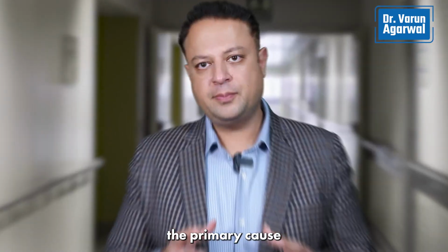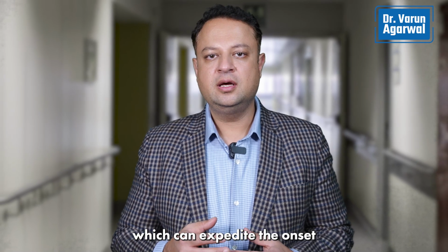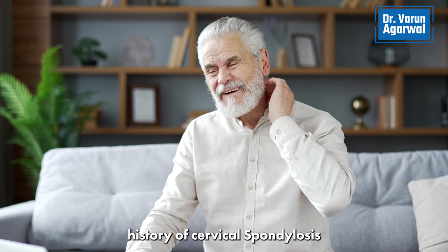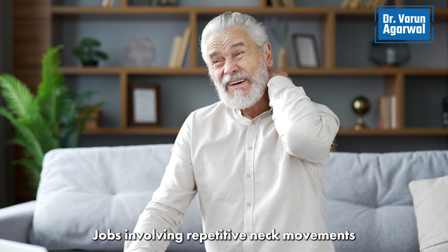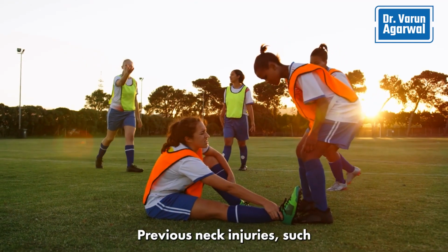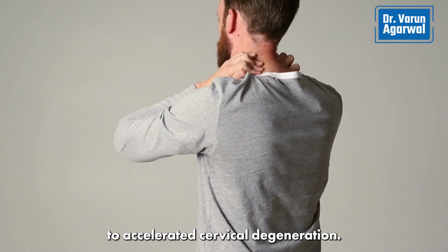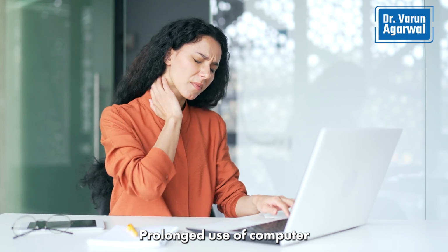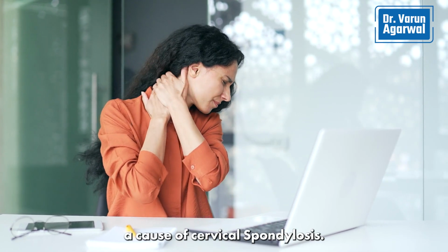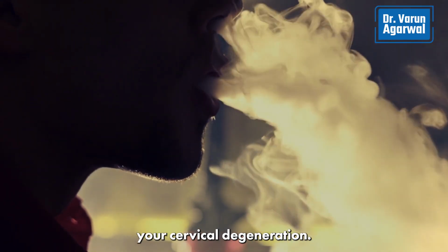Causes and risk factors. The primary cause of cervical spondylosis is age-related degeneration, but there are some factors which can expedite the onset of cervical spondylosis. These are: there may be a family history of cervical spondylosis, jobs involving repetitive neck movements or heavy lifting can contribute to cervical spondylosis. Previous neck injuries, such as in sports or during work or lifting heavy weights on the head, may predispose a person to accelerated cervical degeneration. Prolonged use of computer or mobile devices, which is very common these days, is also a cause of cervical spondylosis. Smoking reduces blood flow to the bones of the cervical spine, and this may accelerate your cervical degeneration.